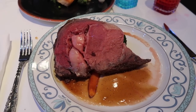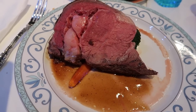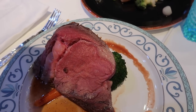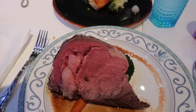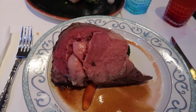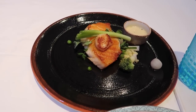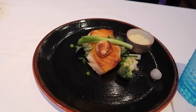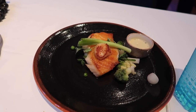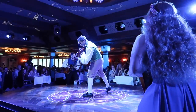So in the middle of all that awesomeness, our entrees arrived. I have the garlic and thyme roasted beef ribeye, which, to be honest, looks like a prime rib to me. Hiding behind there is some broccoli and some potatoes, and it's got some Cabernet juice. And over here, we have the pan-seared sea bass with white asparagus, petite leeks, savory spinach, Romanesco, peas, rainbow carrots, seared scallops, pea tendrils, and vinaigrettes.